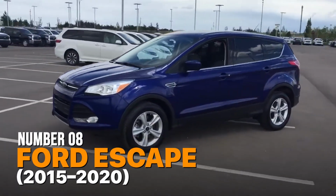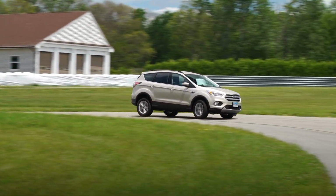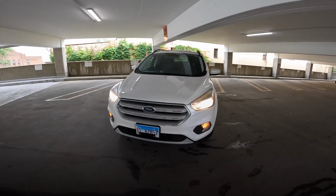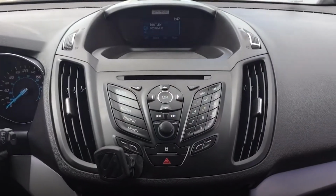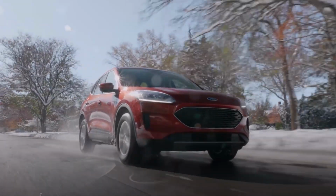Number 8. Ford Escape, 2015 to 2020. The Ford Escape is a compact SUV that blends versatility with everyday simplicity. A big reason it's been a favorite among mature drivers. It's not about flashy styling or overcomplicated gadgets. It's about practicality and dependability in a package that just works.